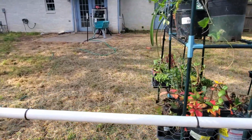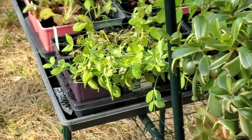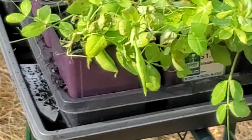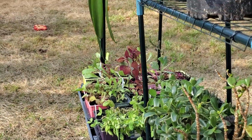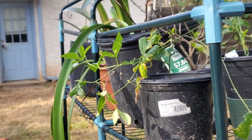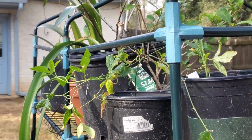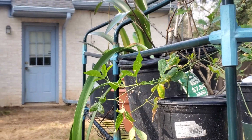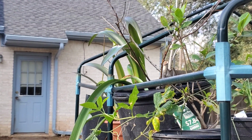So yeah, you can see some peas on there. Let's see if I can zoom it in. You see the little pea pods. So I'm going to do that. I have some passion fruit that needs to be planted in a pot with a trellis, so that way I can move that inside and I don't have to worry about it dying during a freeze.